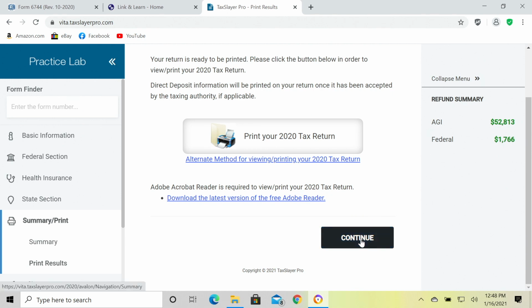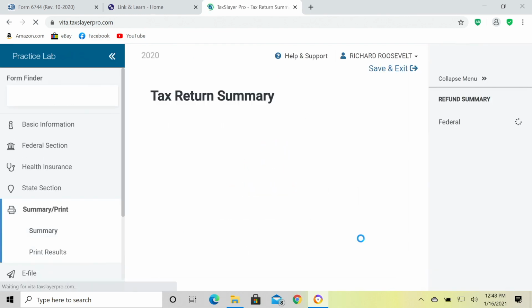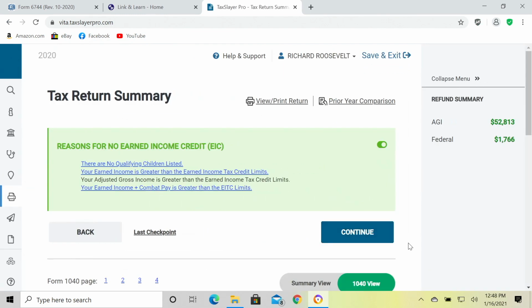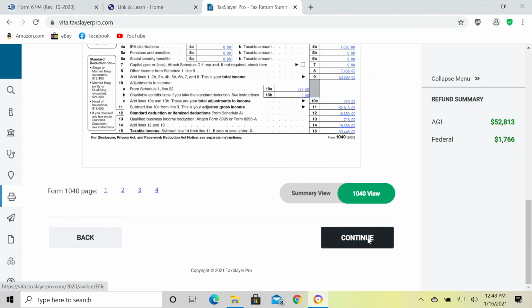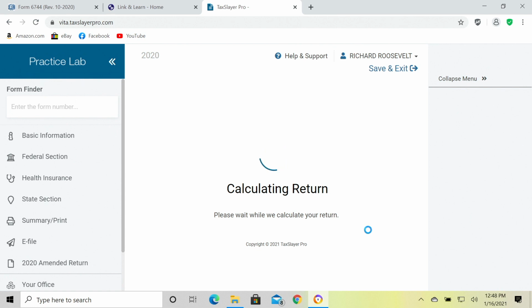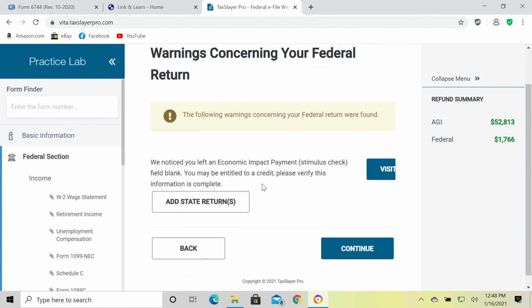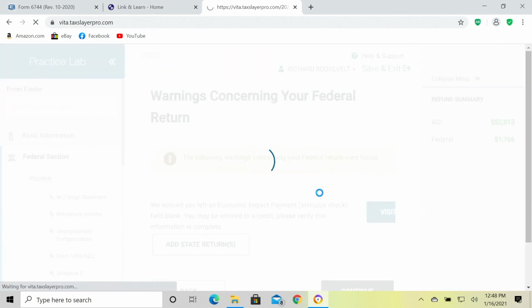So you're still going to have to hit continue. You can do a double check going over the tax return that you've input the information in. So once you hit continue, we're just wrapping up the tax return. And this is just some warnings on here. We did leave part 2 blank. He did not receive the credit, the second stimulus. And if we needed to double check, we could go back and just verify.